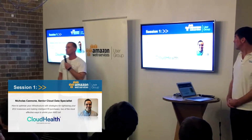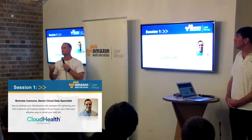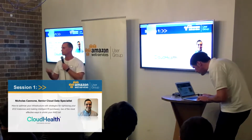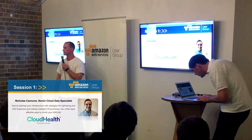So, the EMR is used, for those that don't know Elastic MapReduce, it effectively spins up EC2 instances with a Hadoop framework on that, and that will actually go and pull the data from Dynamo. So, it's pretty much the process which collects the data and then pushes that up into S3.